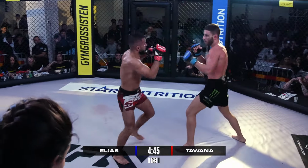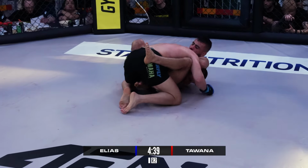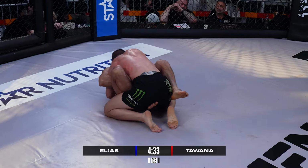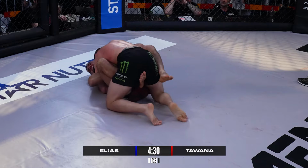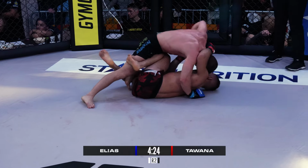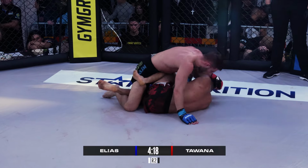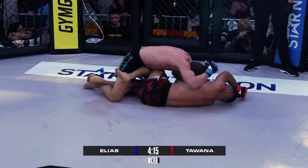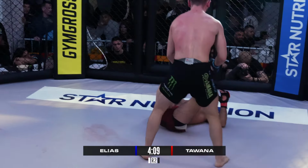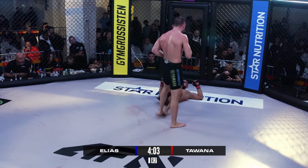Lands that high kick. Tawana is dangerous on the feet. So Elias is wise to take it to the ground, but Tawana has been dangerous with those submission attempts as well. Nice pressure here from Elias, but Tawana is engaging with the legs. Manages to evade the mount.